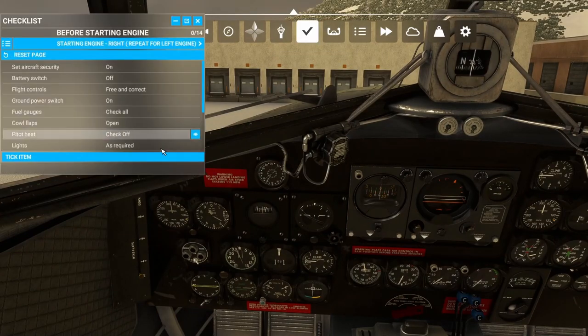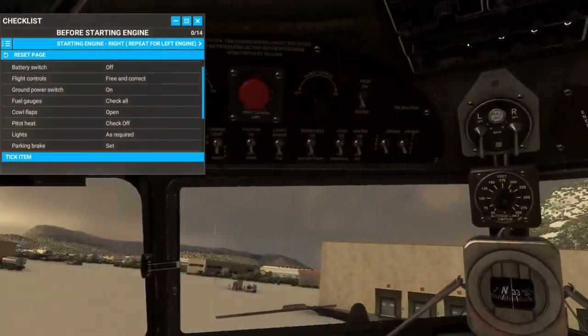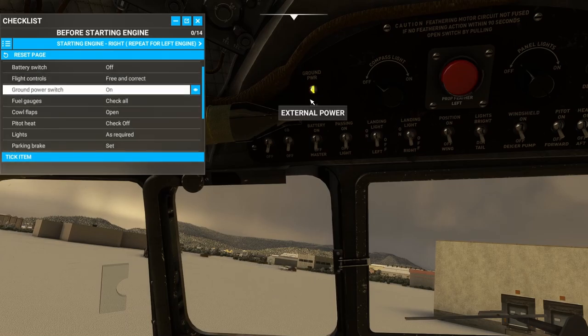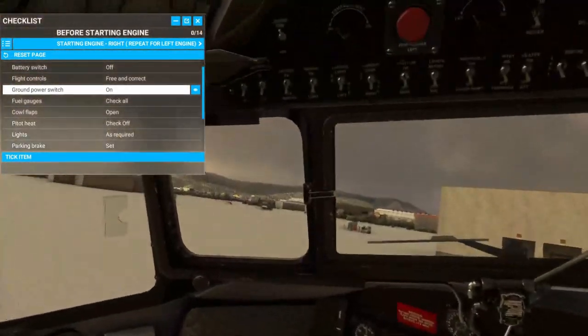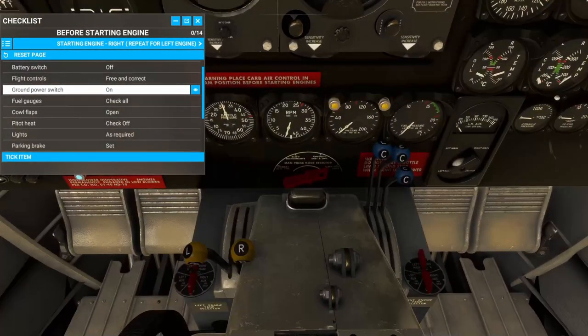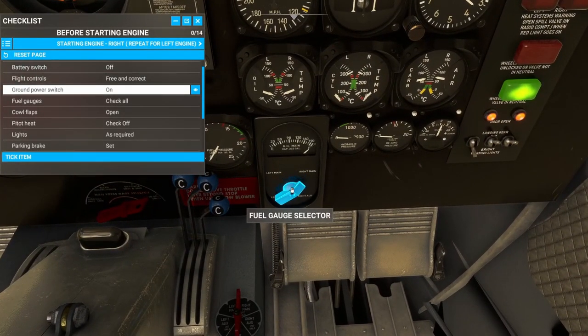Let's get started. Before starting engines, battery switch, we're going to make sure that is off. It's over here. Flight control is free and correct. Ground power switch, we're going to select that to on. I don't think we have ground power, but that's okay. Fuel gauges, we're going to check all the fuel gauges. Let's go ahead and turn on our battery because I don't have the ground power. There we go. Our fuel gauges show empty on the aux, but full on the mains.